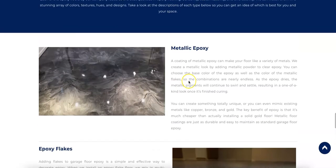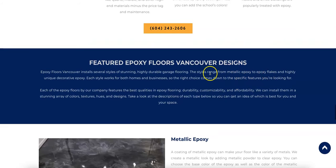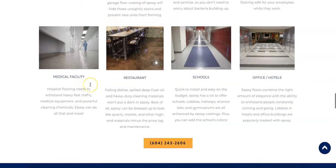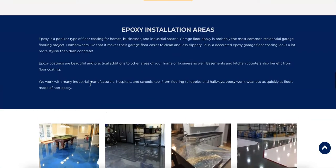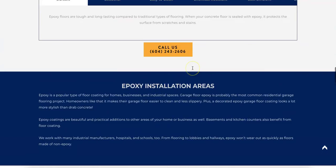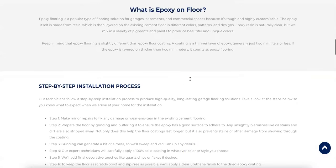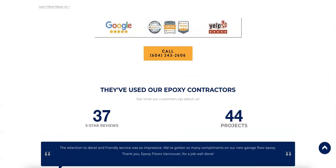But they're using national and global keywords. Epoxy flakes, they've got a couple here, Epoxy Floors Vancouver, but most of them are just national and global keywords like epoxy flooring, epoxy garage floor, and they're not using that location dinger that really gets them drawn into the website from Google. So we'll cover that in a little bit.